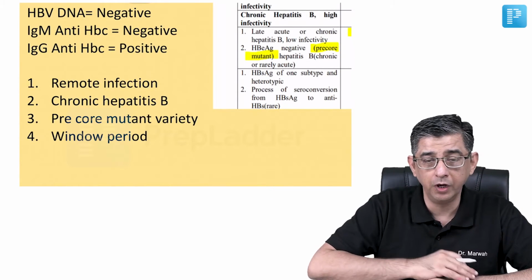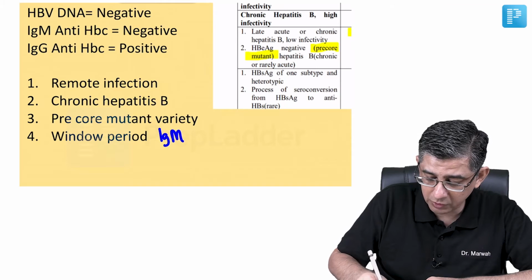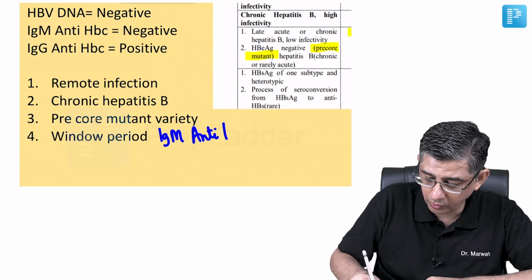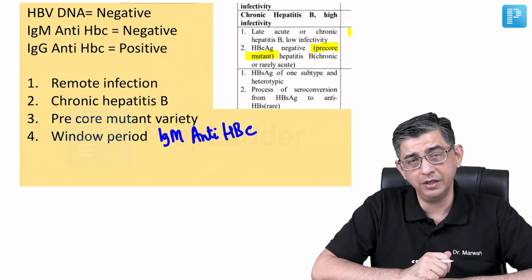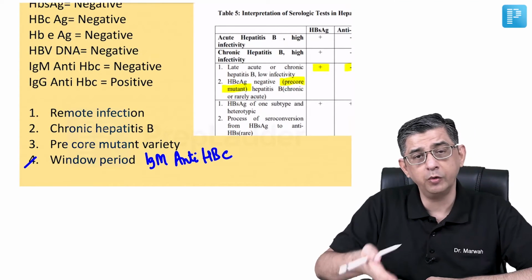I'll start from the bottom. Window period. Window period is when the IgM class of antibody to the core antigen is the only thing present in the blood, whereas in the exam the IgM class of antibody was negative.